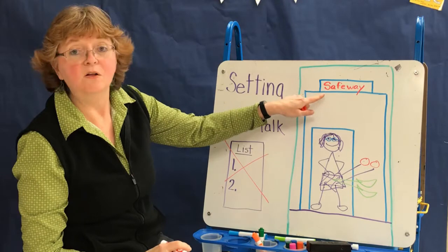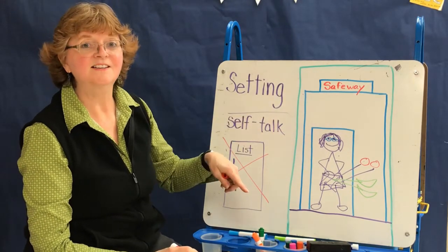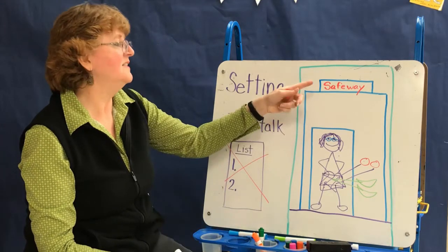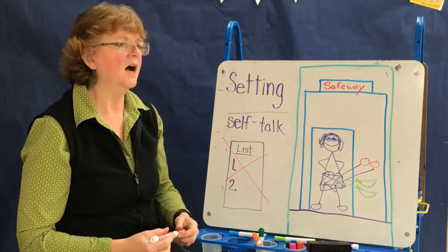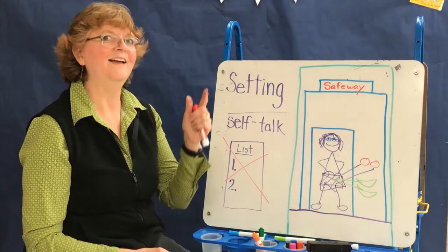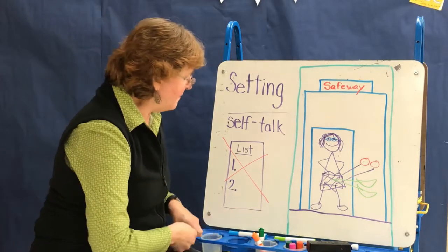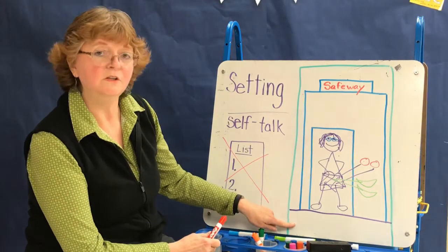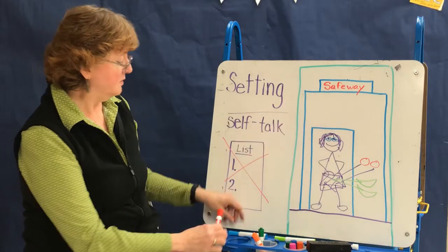And this is a detail that's important to my story too, so I wrote it in a different color. It says Safeway. It was Safeway where I stopped and used self-talk and said, I need to remember to buy apples and bananas. So for my story, my words go under the line. The drawing or the picture of the story always goes above.